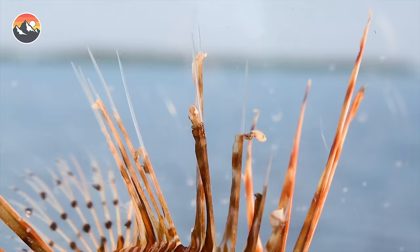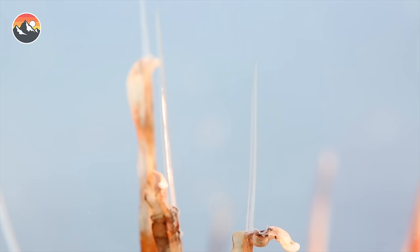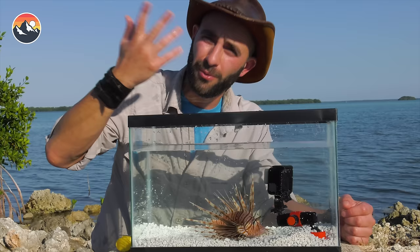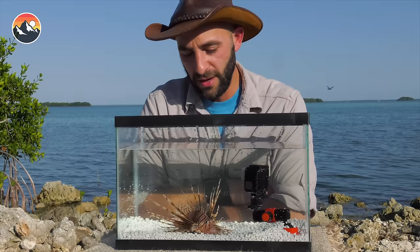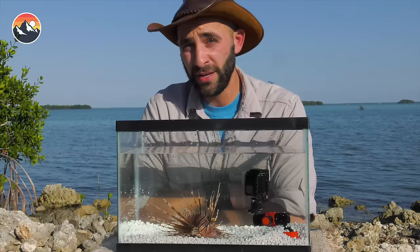So those sheaths actually help put venom on the spines too, right? They do. It kind of lubricates it with venom. And then when the spine goes into your hand, well, that's how the venom enters your body. Now, there are a couple different methods that I could use to go about being stung. How are you going to do this? This seems really precarious to me.